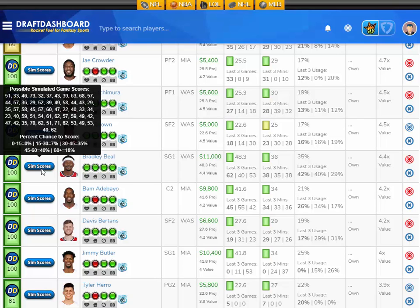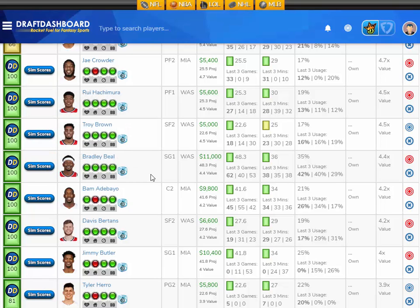A 0% chance to score 15 fantasy points or less, a 7% chance to score 15 to 30 fantasy points, a 35% chance to score 30 to 45 fantasy points, a 40% chance to score 45 to 60 fantasy points, and an 18% chance to score 60 fantasy points or more. That's the most 60-plus point upside on the slate by a large margin. So I like Bradley Beal here at 11,000 DraftKings salary.